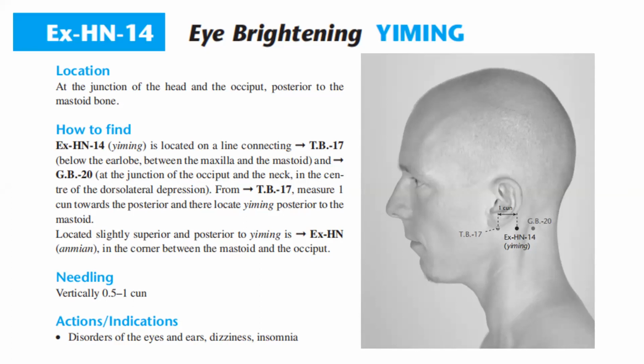EXHN14 is located on a line connecting TB17 below the earlobe, between the maxilla and the mastoid, and GB20 at the junction of the occiput and the neck, in the center of the dorsolateral depression. From TB17, measure 1 tune towards the posterior and there locate Yiming, posterior to the mastoid. Located slightly superior and posterior to Yiming is EXHN in the corner between the mastoid and occiput. Needling vertically 0.5 to 1 tune.